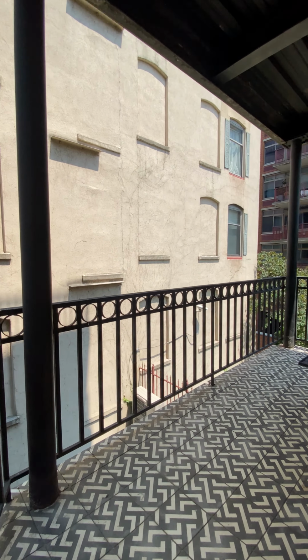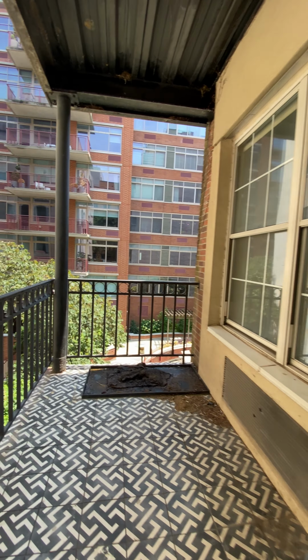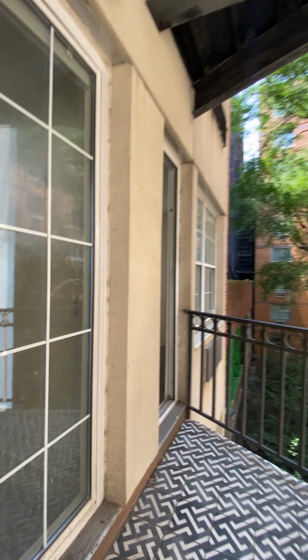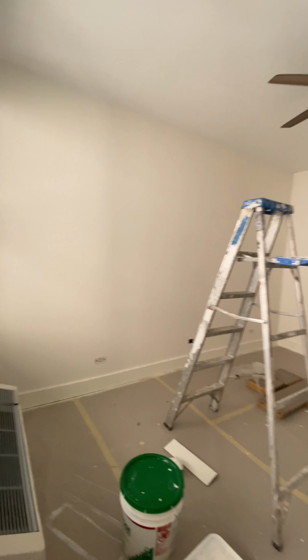Here's the outdoor space, which is shared with the second bedroom. Very nice, quiet. And here is the second bedroom, different angle.